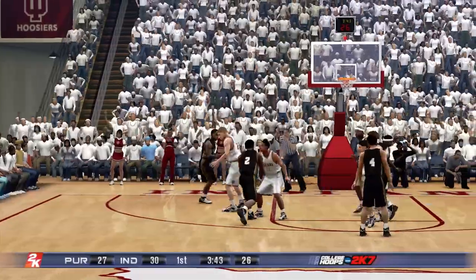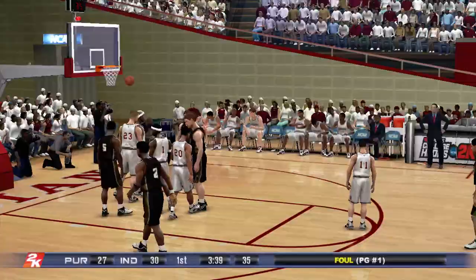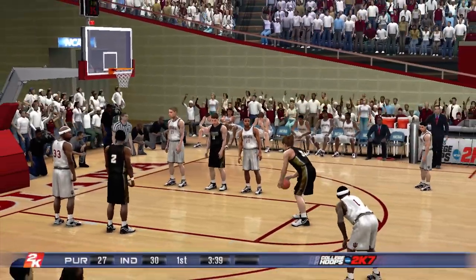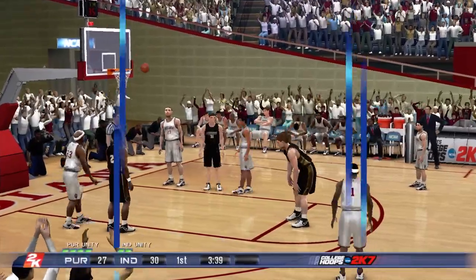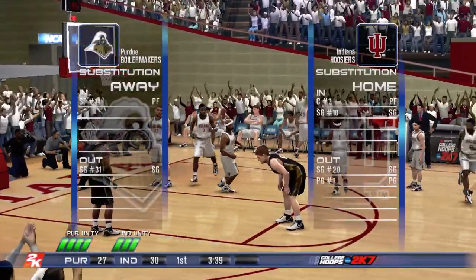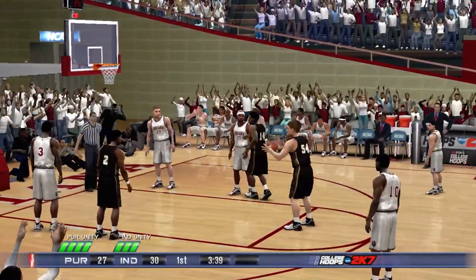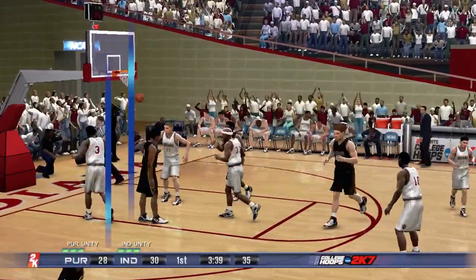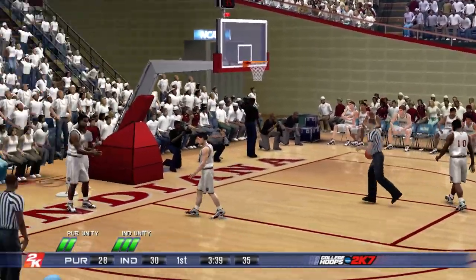Number 4 bounces it to the outside. Collected inside by number 54. A little too aggressive right there. I like that he's not afraid to be physical, but that was too much. He can't get the first. Number 14 is back in the game after a short rest. He sinks the second. Number 2 will leave the floor, and he's really been struggling so far.